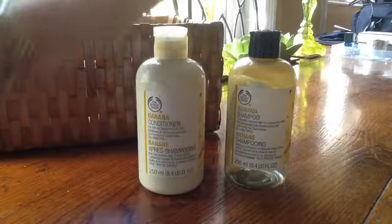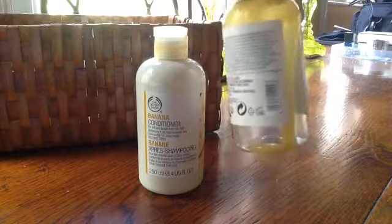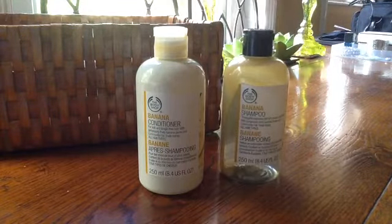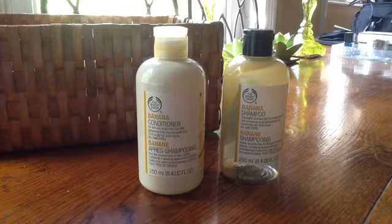Starting off with some hair products. Body Shop Banana Shampoo and Conditioner. You can see there's a little bit left. I actually finished this up this morning as far as I'm going to. I really like this hair duo.